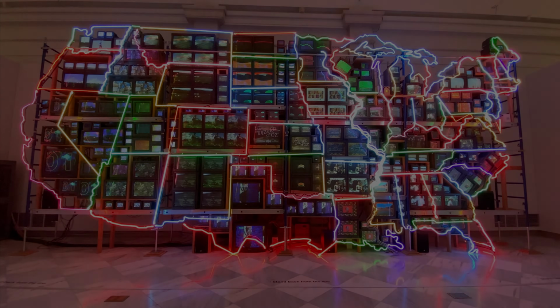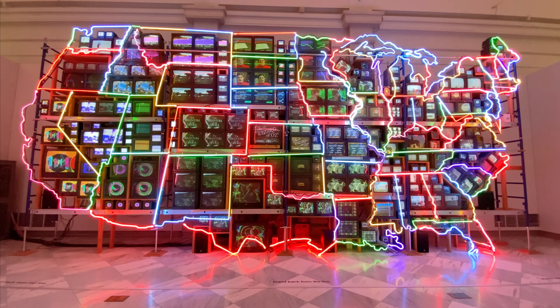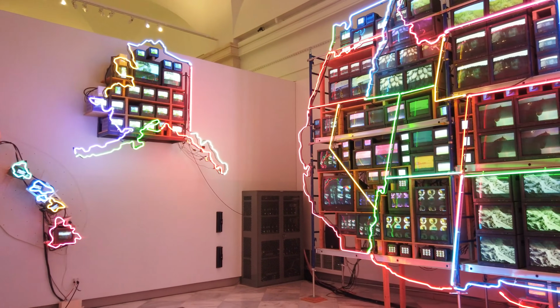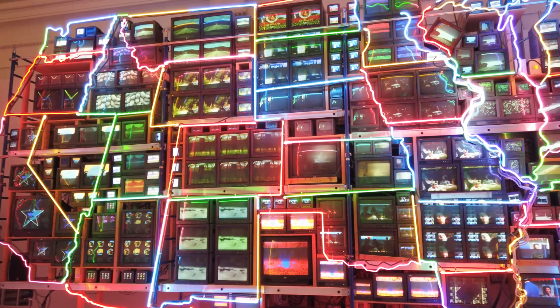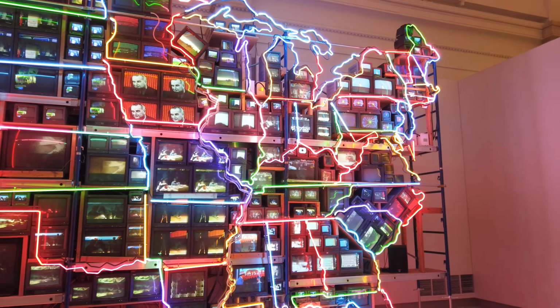Shortly after that, he had made Electronic Superhighway, which is actually particularly Electronic Superhighway U.S., Alaska, and Hawaii, because there are other electronic superhighways that he made. But this one, which has the map of the United States, he rightly thought could have a very important place at the American Art Museum. And so it was actually a gift by the artist to the museum.